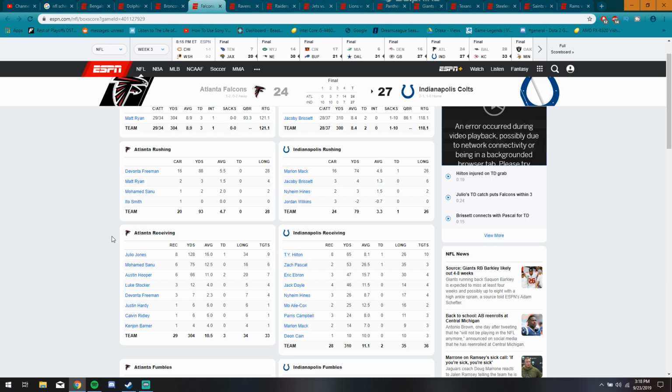What a disappointment. I don't know what to do with Calvin Ridley because he seemed solid last week, week 1. Maybe there's just going to be games this year where he completely disappears, and I guess we have to keep that in mind.